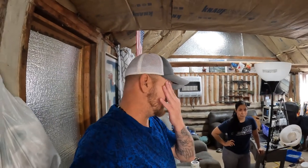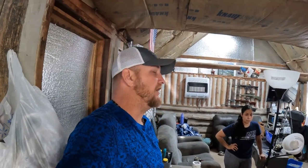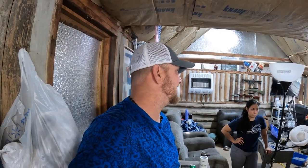Yeah, I think it turned out good. It's definitely a big step. The kitchen is definitely one of the biggest processes besides going through everything and organizing for the rest of the cabin. So I'm glad that we were able to actually get that done before she left.